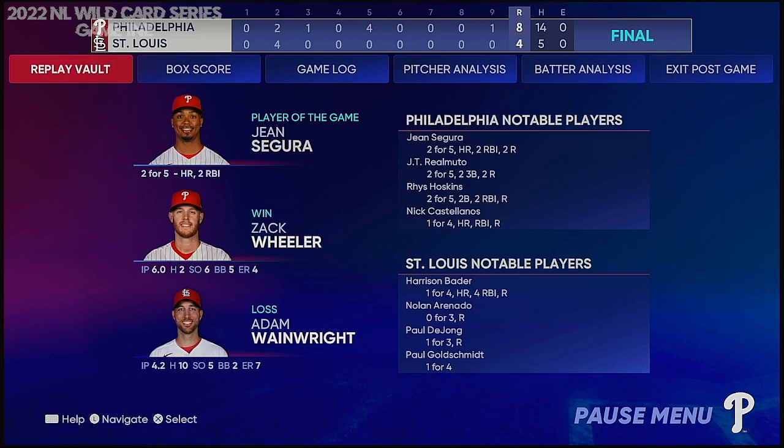Score this afternoon. First for the victorious Philadelphia Phillies, 8 runs on 14 hits. No errors. They left 9 runners on base. For St. Louis, 4 runs on 5 hits. No errors. They left 5 men on base. The winning pitcher is Zach Wheeler. The loss goes to Adam Wainwright. Time of the ball game, 3 hours and 34 minutes.